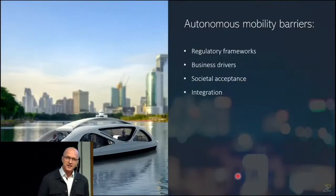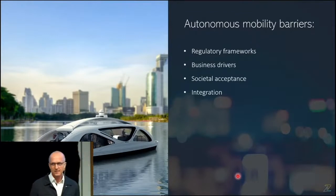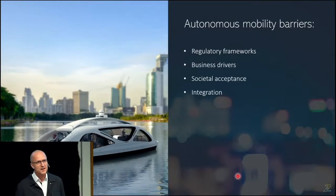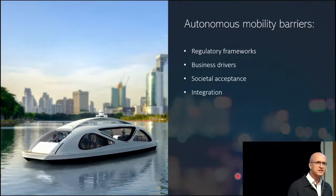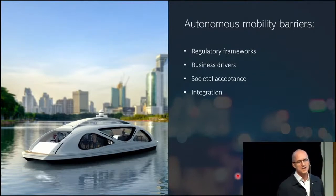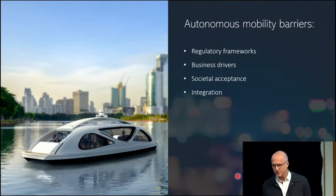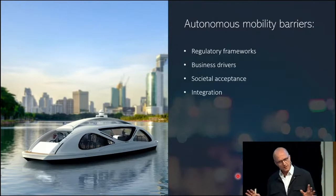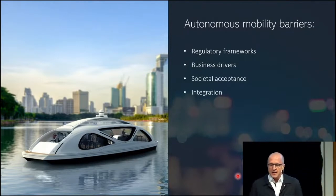Autonomous mobility has barriers, and we know that. The car industry was peaking in 2017, I think, at what Gartner Group called the peak of inflated expectations for autonomous cars and digital twins and all these things going around it. We're now in what is called the trough of disillusionment, where nobody knows what's going on with autonomous cars anymore, and everybody's confused about where it is going.